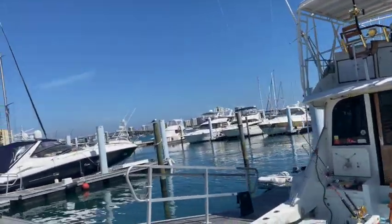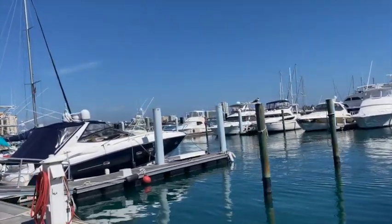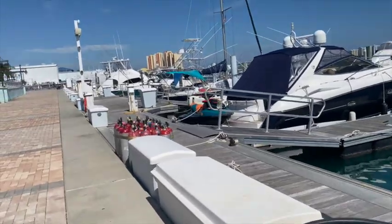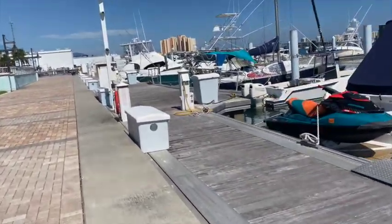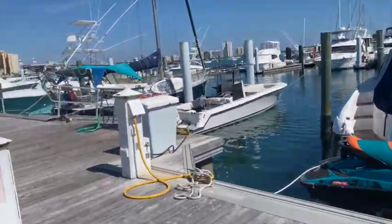I left my family on the line because I didn't want to miss my spot, but I came down to where you can launch your kayak, and I'm going to show you a clip here of what it looks like. But it's really nice and really convenient if you don't want to pay the shuttle.